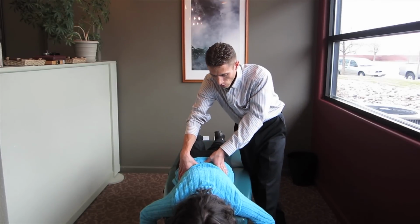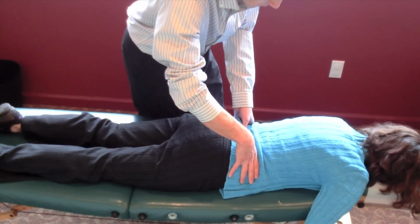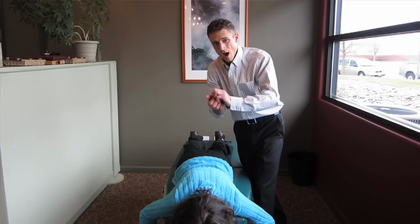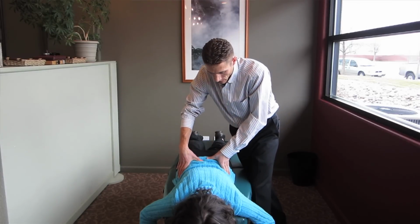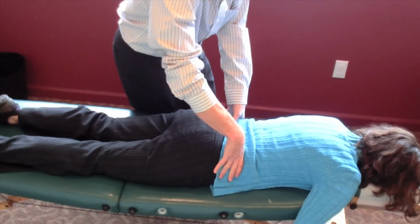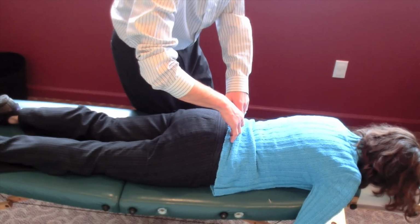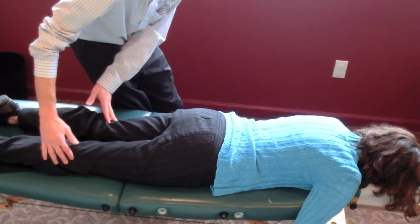Very simple, low force adjustment. Basically, I contact the one vertebra above and the vertebra below, and we just work in the opposite direction that tension is showing up, and it relieves a lot of pressure and torque off of the disc, and it can alleviate some of the irritation that's taking place on the nerve that exits out of our spine and goes down our legs.